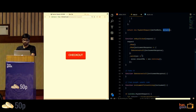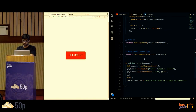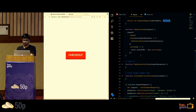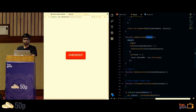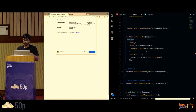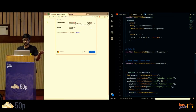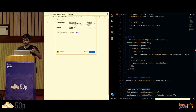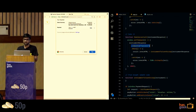So I have a button here, and on clicking we would pass in the request. We would get the request here, and request.show would result in this dialog box, and that is a promise-based API. So you would get the instrumented response that I was logging there. You could pick up that instrumented response and pass it to your server. That's what we have to do to know whether the transaction went through or not. So I'm just faking the server call here, with some timeout, and then we would get a complete success or failure, whether the transaction was successful or not.